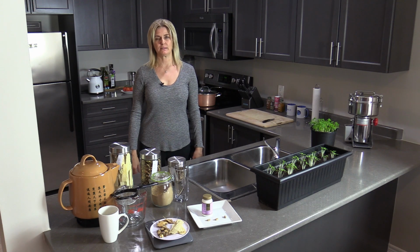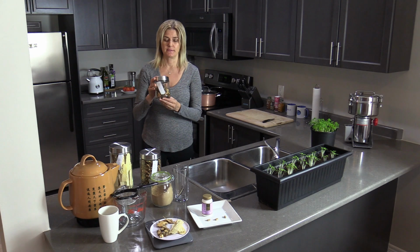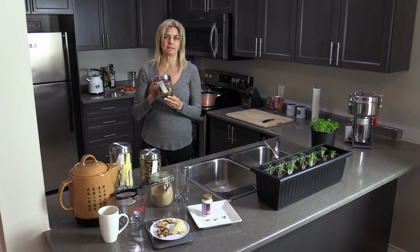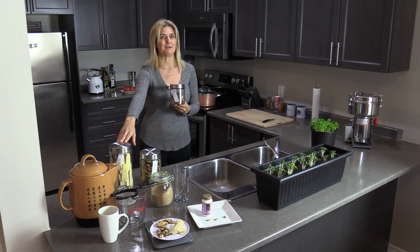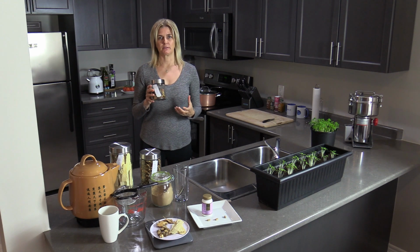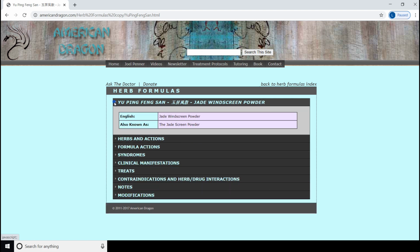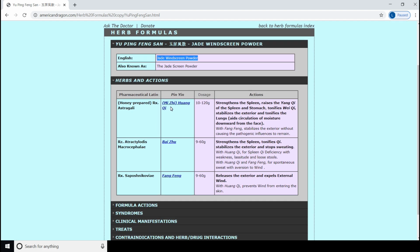Another herb that goes into this formula is called Bai Zhu. It's an Atractylodes. This is what Bai Zhu looks like. It's a herb that helps to tonify the qi as well, like Huang Qi does. In terms of its functions, again, it has multiple functions, and one of the reasons why it's recommended in this formula is that it helps to tonify the spleen and stabilize the exterior.